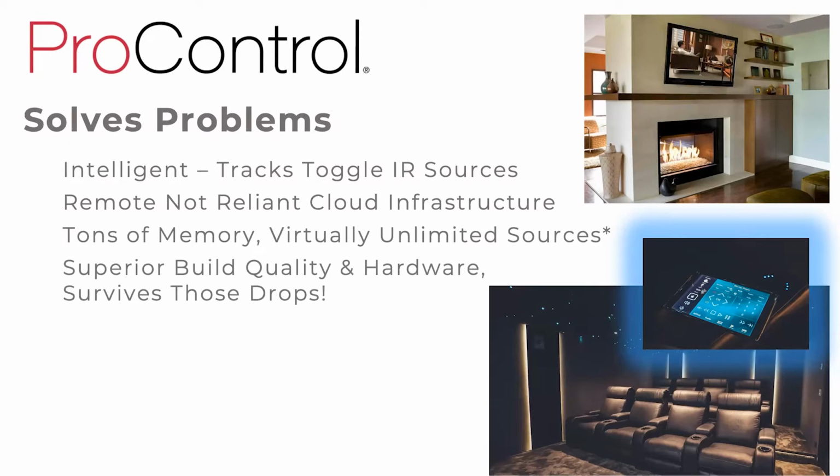Build quality is a big one. Once you put a Pro Control remote in your hand, you're definitely going to feel that build quality. It is built to stand the test of time. We know these things are going to get beat up. The kids are going to drop them. The dog's going to knock it over off the coffee table. We actually slightly recessed the LCD screen to protect it, to keep it from being broken as well. But these things are very durable.